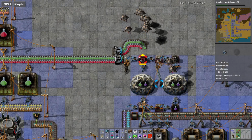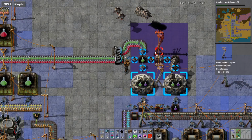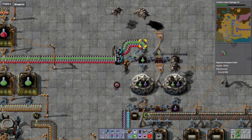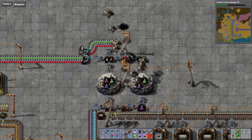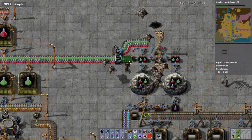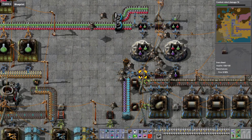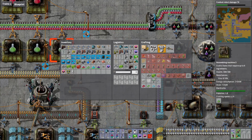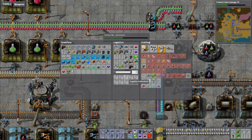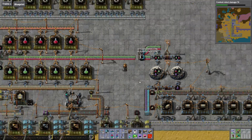Now, maybe what I can do, see what this picks up. You pick up red or greens? Well, you don't have any power. Yeah, you're picking up reds. Now you're picking up reds. So, ooh, scary sounds. But this doesn't solve the problem, actually.